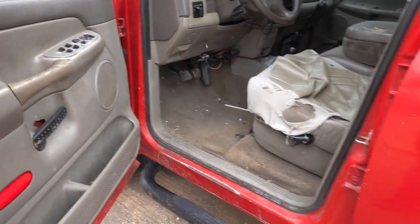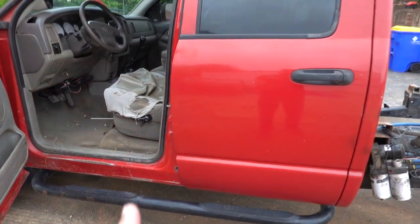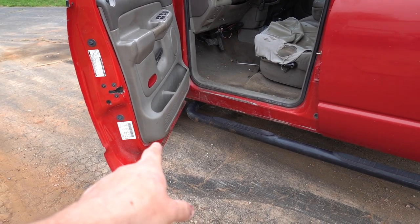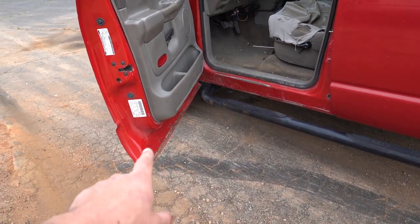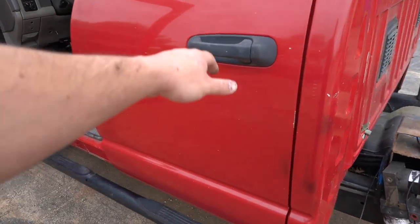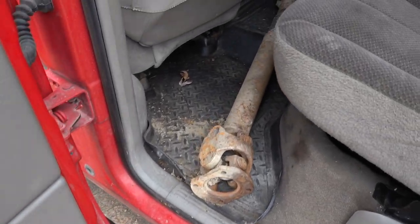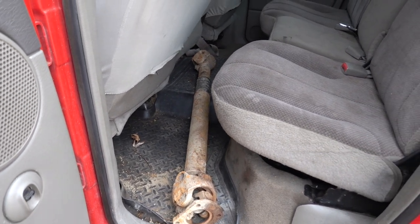Needs a door bushing. But overall, OEM body panels, body doors, they're not in the best of shape. They're not super rusty by any means. Nothing is really far gone. The front drive shaft is not in it. He didn't put that in when he did the swap.